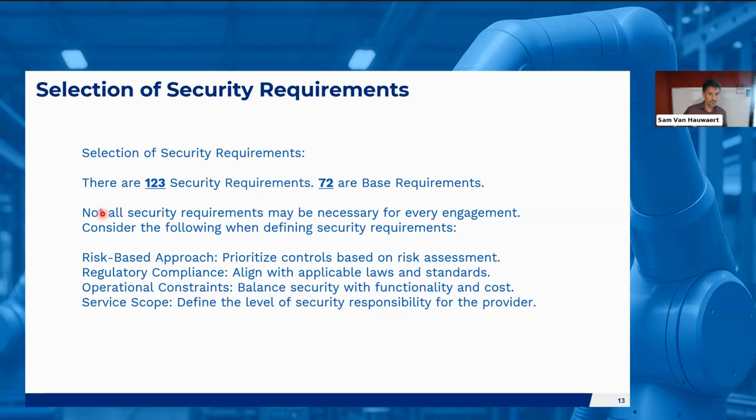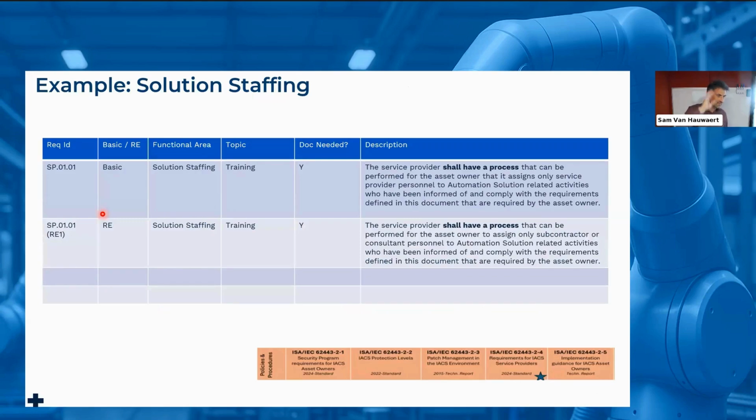Operational constraints, of course. I mean, we want to make sure that the cost doesn't multiply because we just want to have this fetish about getting a certain maturity level. So that's basically what we will be looking at. We will be looking at a supplier that is certified against a specific process maturity level, but we might not be needing all of them. I have a couple of examples of these because I think the 62443-2-4 standard is fairly concise in text, but it has a very long list of requirements and requirement extensions for every functional area for every topic.